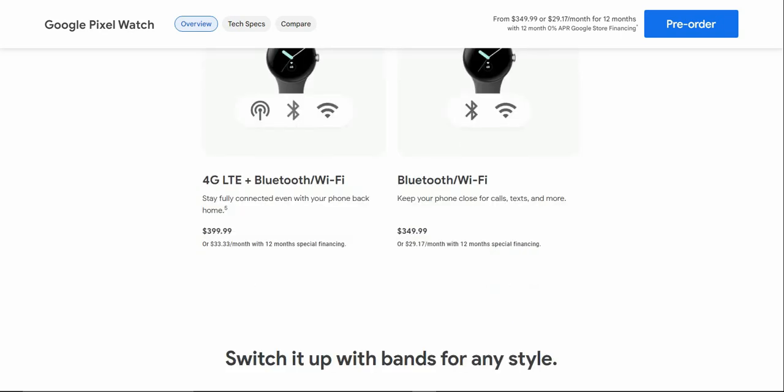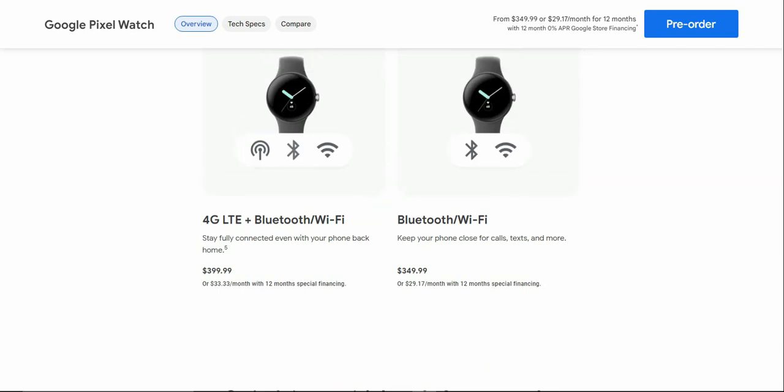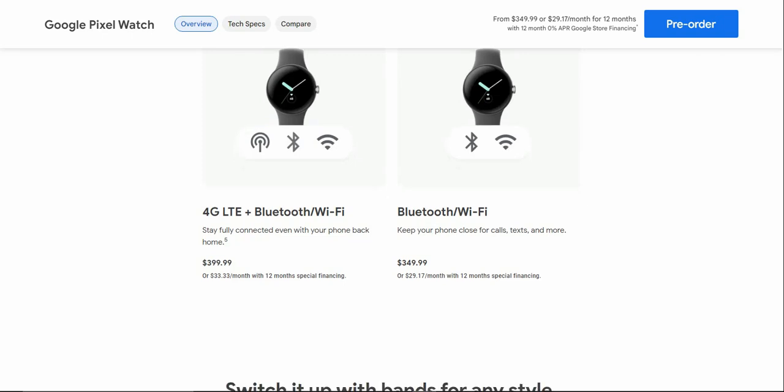4G LTE plus Bluetooth plus Wi-Fi. So if you guys want 4G LTE plus Bluetooth and Wi-Fi, it's $399.99. If you guys just want Bluetooth and Wi-Fi, it's $349.99. So if you guys want the 4G LTE, it's $50 more. So stay fully connected even with your phone back home. Keep your phone close for calls, texts, and more. So choose what watch is best for you.